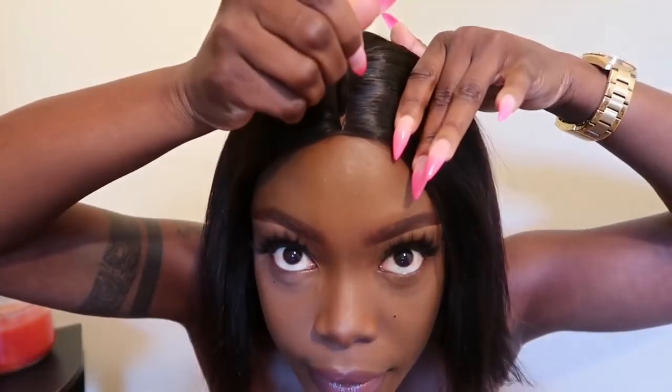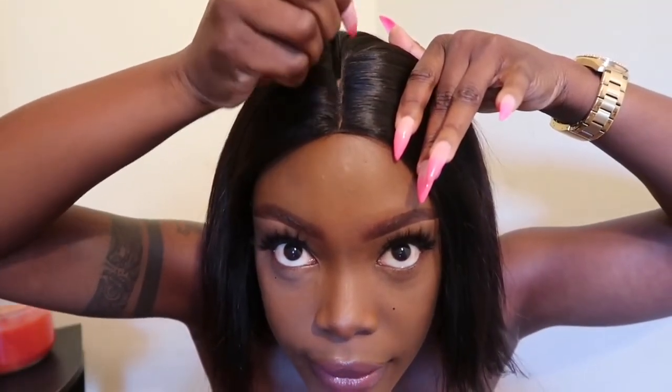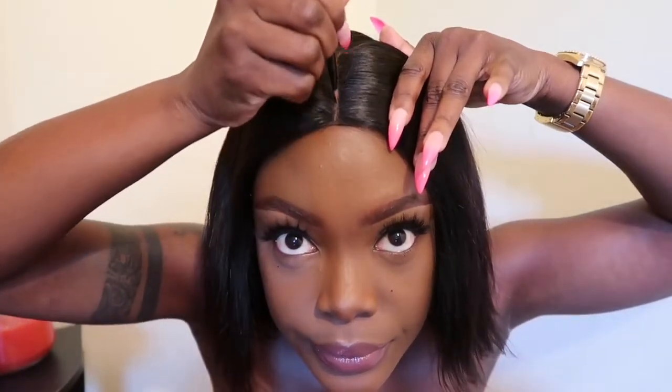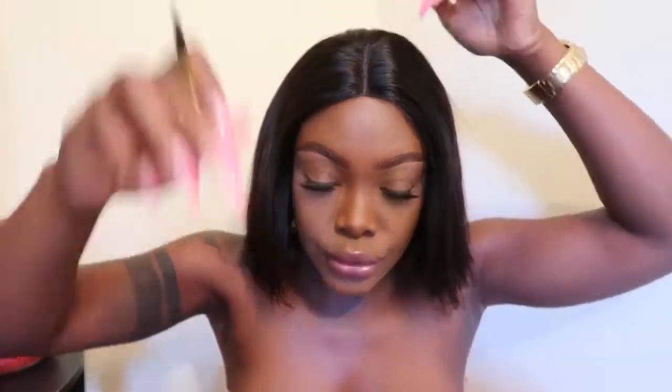Okay, the part is pretty straight, so I'm going to leave it how it is. But what I am going to do is take my concealer and put some on the part. I don't have my mirror with me, so I'm using my camera as my mirror, you guys, so bear with me. But we're just gonna go straight down. Get it nice and blended and natural looking there.